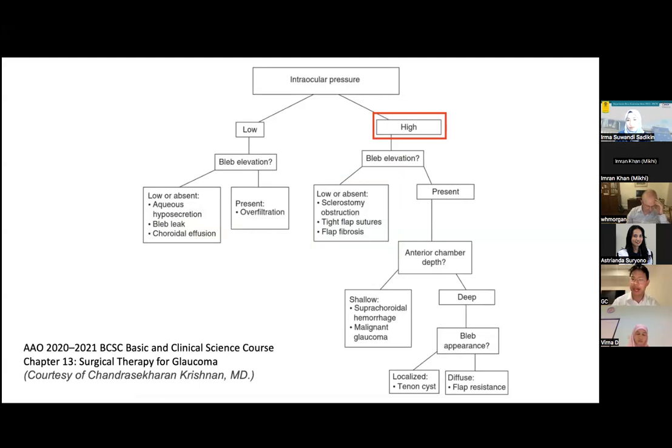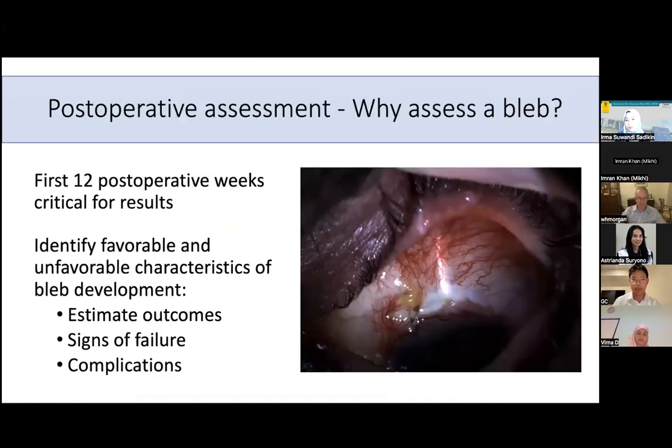When the pressure's high and there is a bleb there, then the next thing you should really look at is the anterior chamber depth of the patient. And if the AC is shallow, as we'll see later, you're thinking of things like suprachoroidal hemorrhage or malignant glaucoma, otherwise known as aqueous misdirection. Or if the anterior chamber is deep in the eye, then really what you're thinking of is localized resistance to outflow. So that's things like Tenon cyst or a more typical failing bleb. Okay, so those are the kind of things that you want to look for.